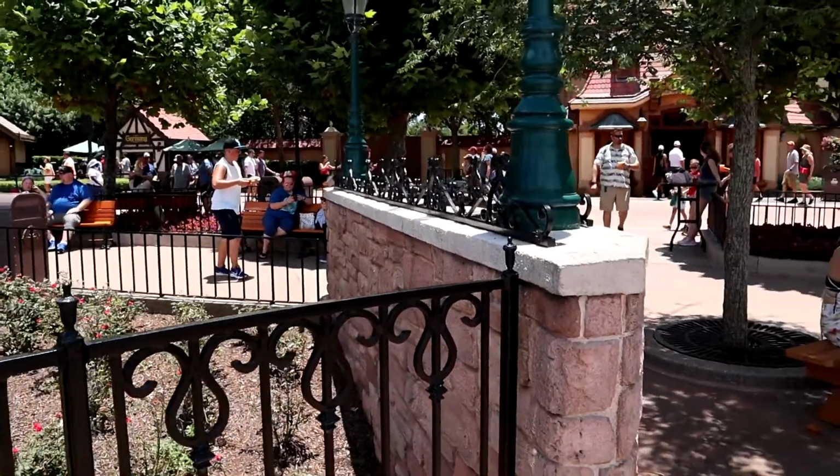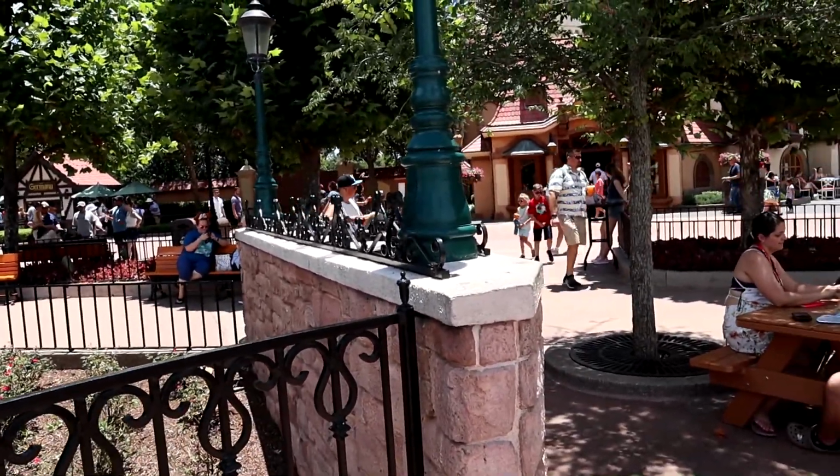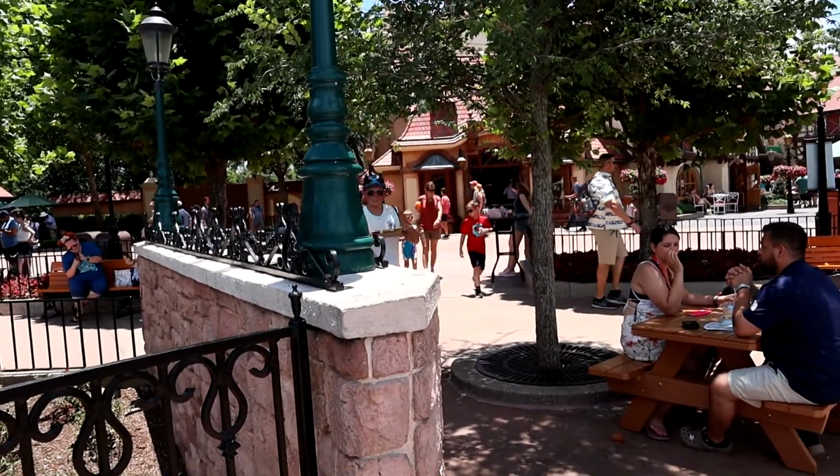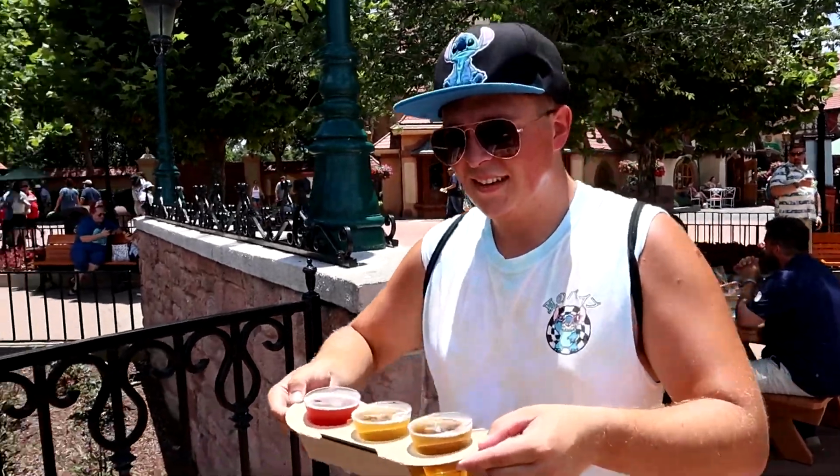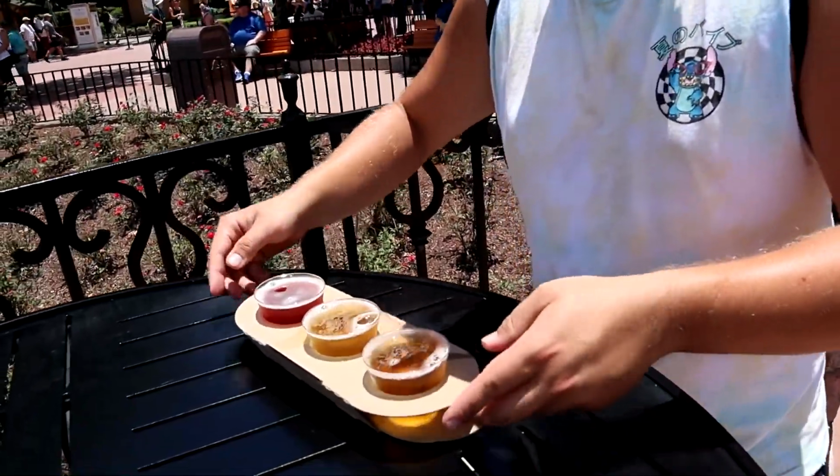Next up on the list is a fan favorite, the Germany booth, and we're gonna get something here. Guys, I picked one of the furthest tables I could find because Trevor got a beer flight, and I made him walk all this way with the beer flight to not spill anything. You're a bugger. All right. So tell us what you got.